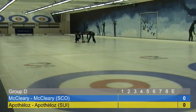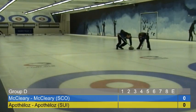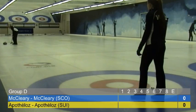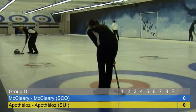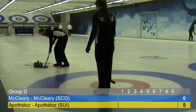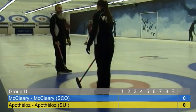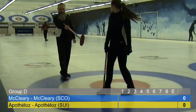Lee and Judith McCleary from Scotland have represented Scotland at World Mixed Doubles Championships in 2012, placing 5th. In 2015, they were 19th. Not bad. Just missed the view of the draw shot there. We'll be sure to catch the next one.